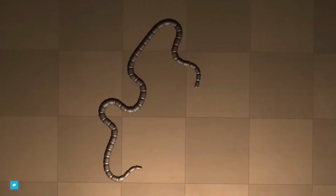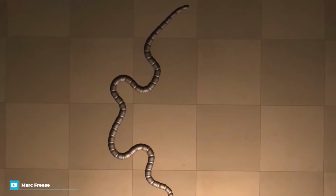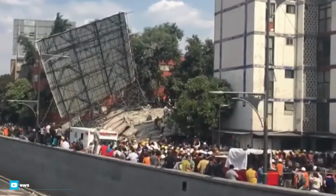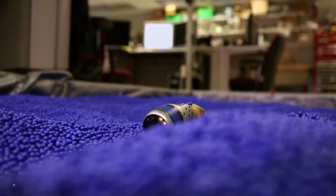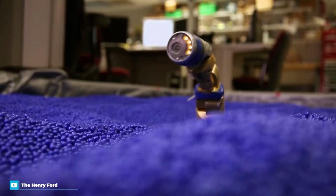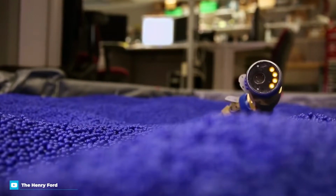A team of mechanics and technicians from Carnegie Mellon University in Pittsburgh have helped Mexican Red Cross workers search collapsed buildings for survivors after an earthquake measuring 7.1 magnitude struck Mexico City in 2017. The snake design provides a slender body that gives it the ability to move in almost any direction and squeeze into tight places.